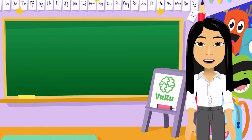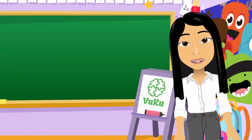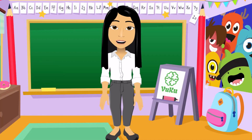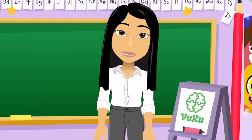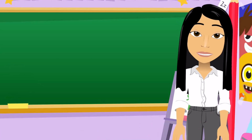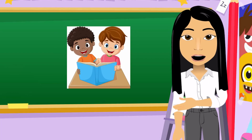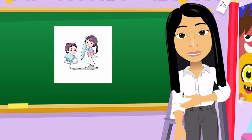So suffixes are like the secret ingredients that spice up words, adding layers of meaning and fun to our language adventures. Why is it important to learn about suffixes? Learning about suffixes is crucial for new learners as they navigate the exciting world of words. Think of suffixes as special tools that help children communicate better, read with confidence, and write like little wordsmiths.